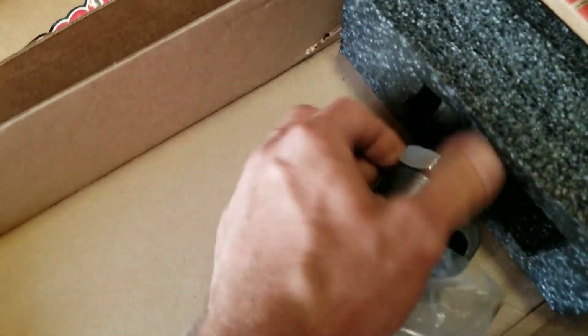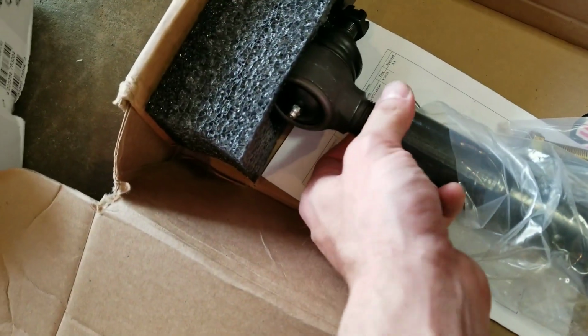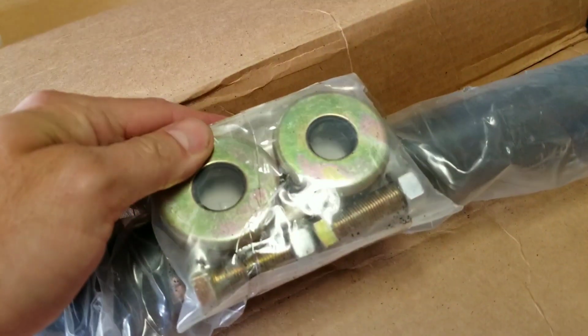Well, it's not really double adjustable. This is just the lock nut end of it. But yeah, this actually is the adjuster right here. And then we got the tow bar. Another one with some big tie rod joints. There's the adjuster. Look at the size of that thing. Man. Thick bar right here. Got your boots.